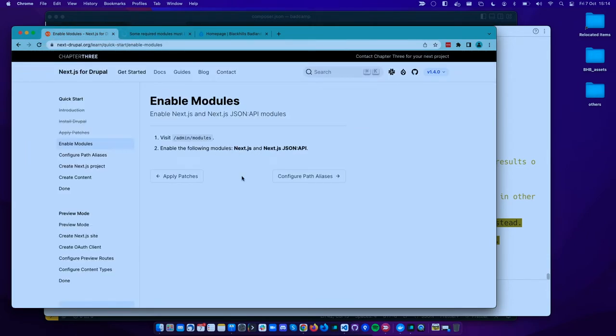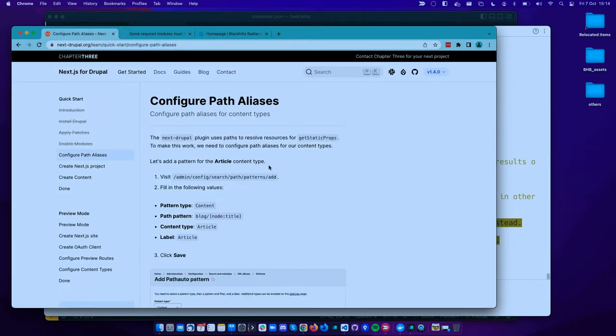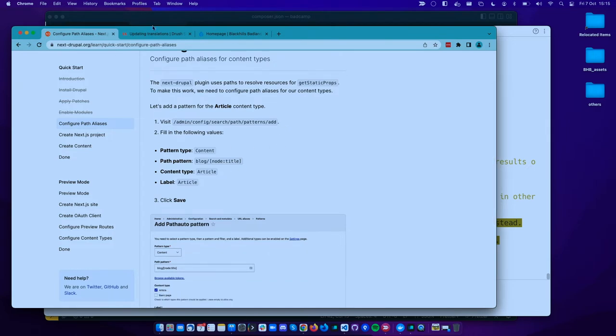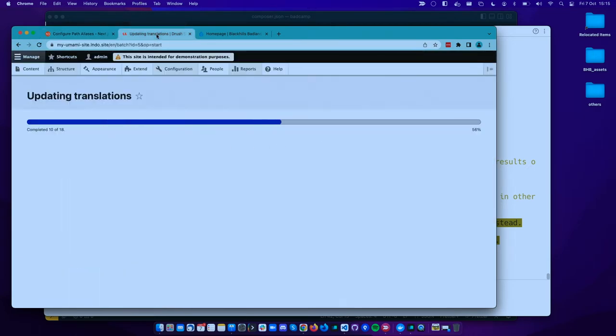Okay, let's wait for a while. We can start seeing what is the... This is so important. Basically, we need the path aliases configured for matching the Next.Drupal structures. So important to do that.